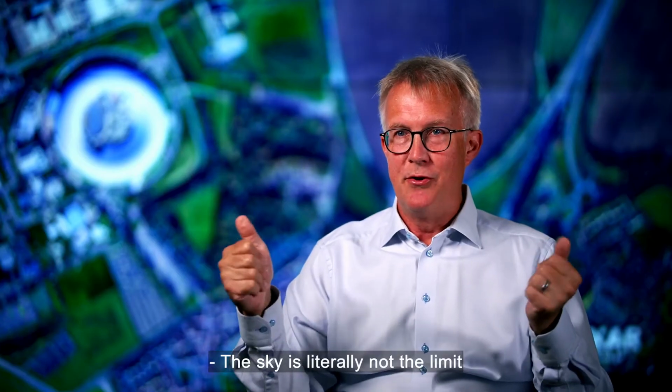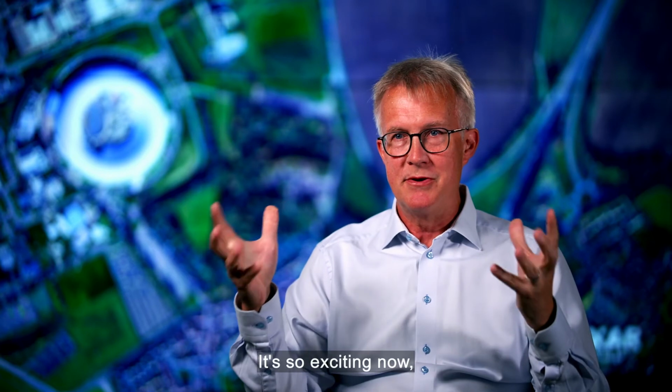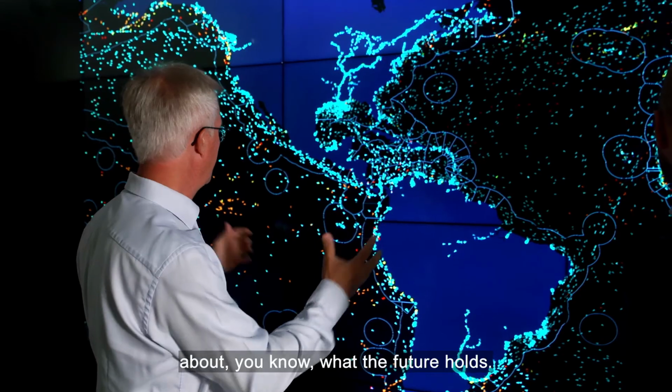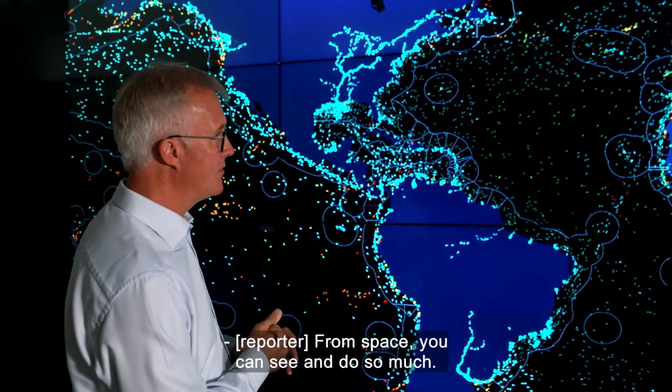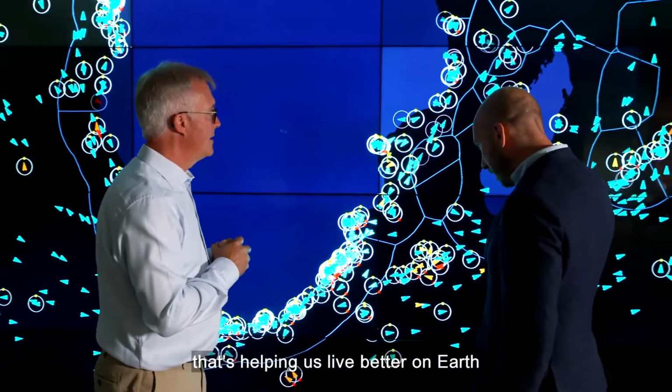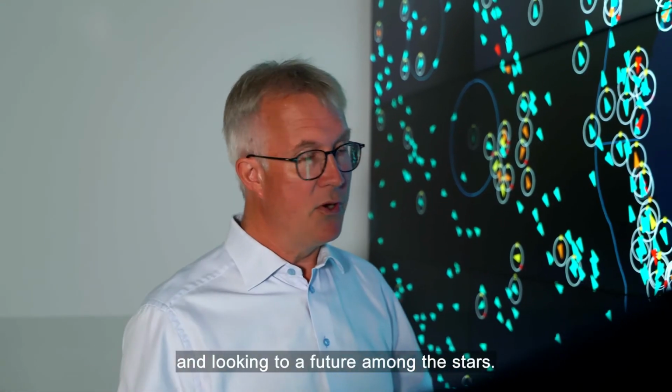The sky is literally not the limit for the space industry. It's so exciting now, some of the ideas that are coming forward about what the future holds. From space, you can see and do so much. The Satellite Applications Catapult is helping us live better on Earth and looking to a future among the stars.